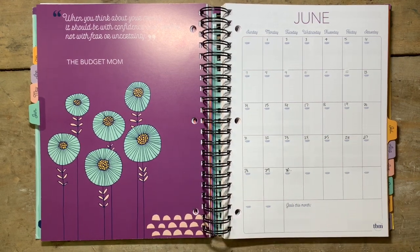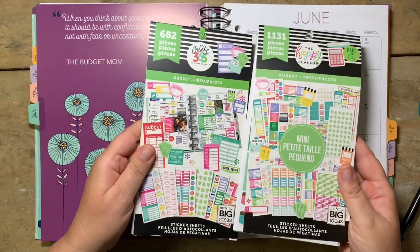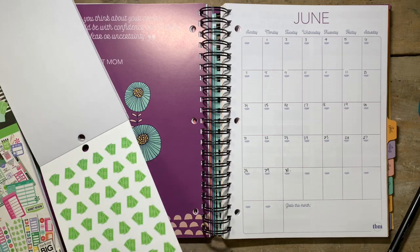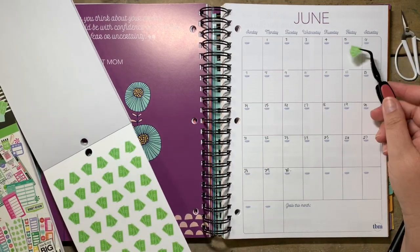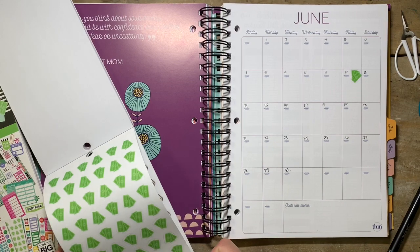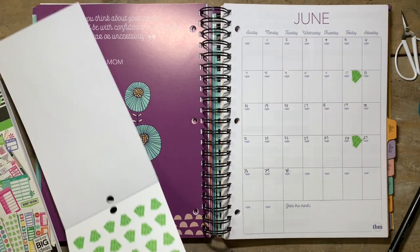Okay, so now that that's done, I am going to reach over here. I have my two Happy Planner Budget sticker books. And this is what I need. All right. So I got paid the last week in May. So that means I'll get paid here and here, because I get paid every other week.